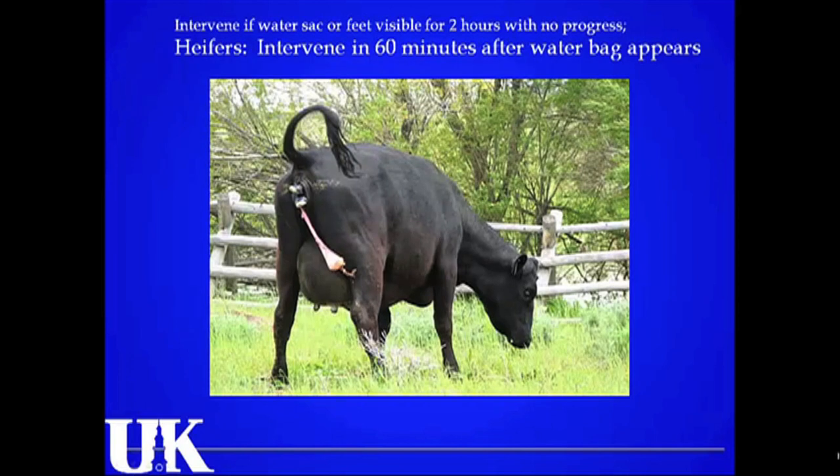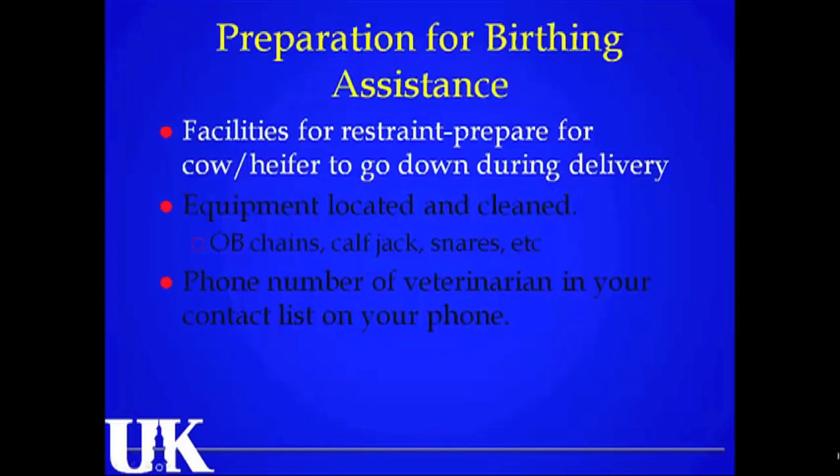This slide shows another cow in stage 2 labor. This cow has gotten up but appears to be looking for another place to lie down to finish the calving process. The placental membranes and the feet are clearly visible. Again, intervene if the water sac or feet are visible for 2 hours and no progress has been made. Intervene after only 1 hour if she's a first calf heifer.